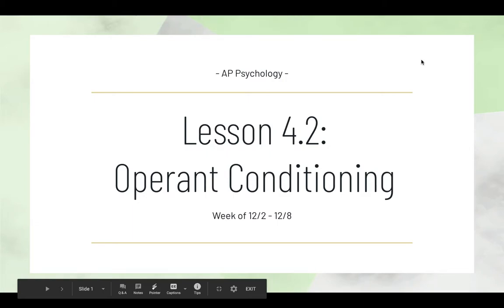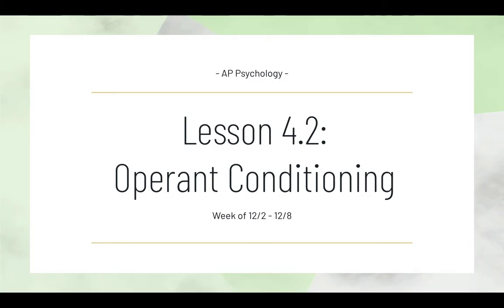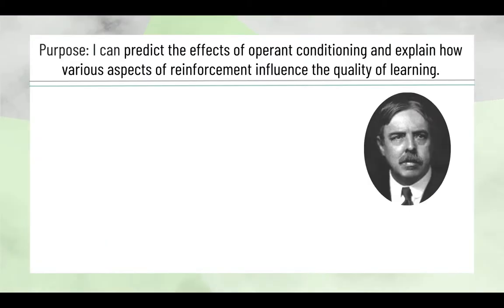We are going to get started with lesson 4.2, and our main focus is going to be on operant conditioning and the impact that it has on our daily lives. And I think you're going to really see how throughout your day, operant conditioning principles are at work.